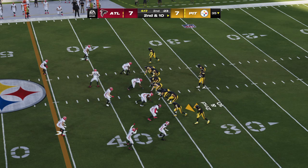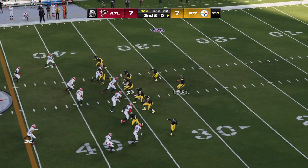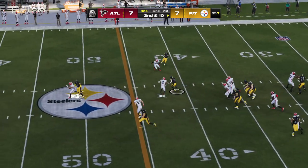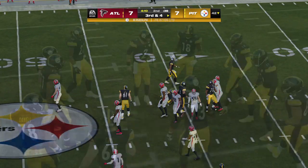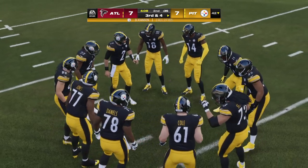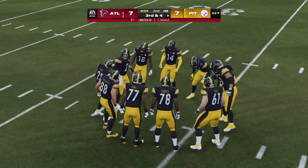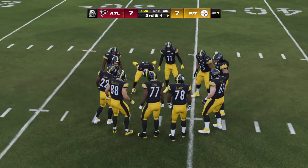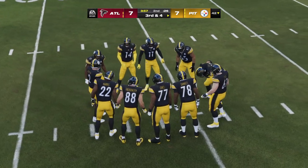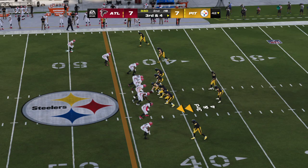Now a 2nd and 10. Rudolph. He finds his man Johnson. They get 6. That'll leave them with 3rd and 4. Well, if you do read man coverage, Brandon, the drag route's a pretty good one to run against it because you're running away from people on it. In search of 4 yards here to pick up the first down.